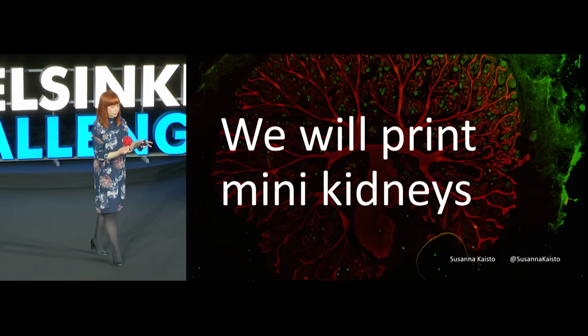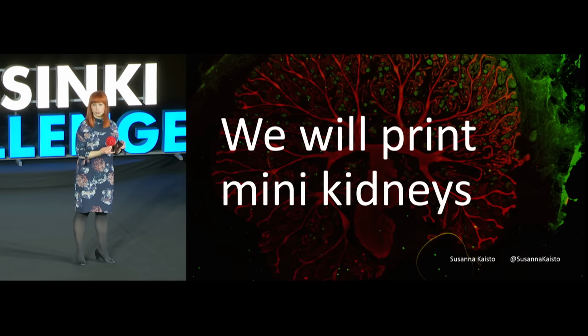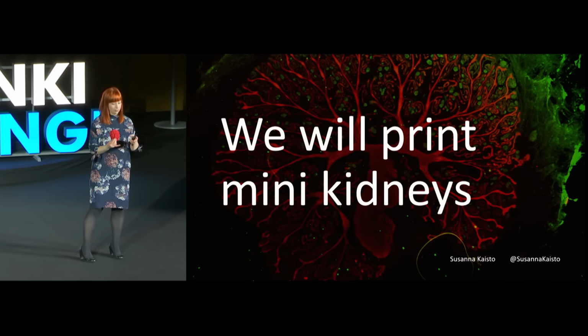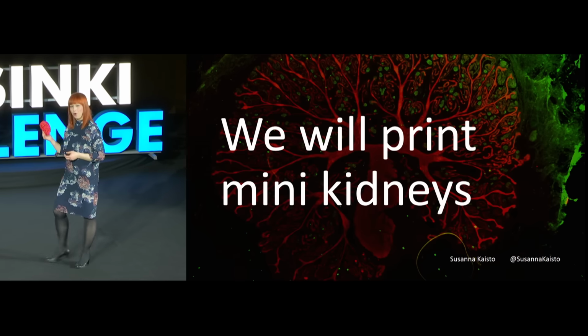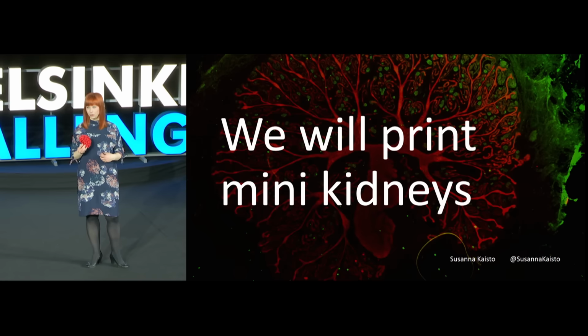And the technicians in the lab would give the right cocktails of signaling molecules and growth factors, and then the kidney would be put in a bioreactor. And there it would grow for months. But in the end, they would have their own functional kidney ready to be transplanted into them.